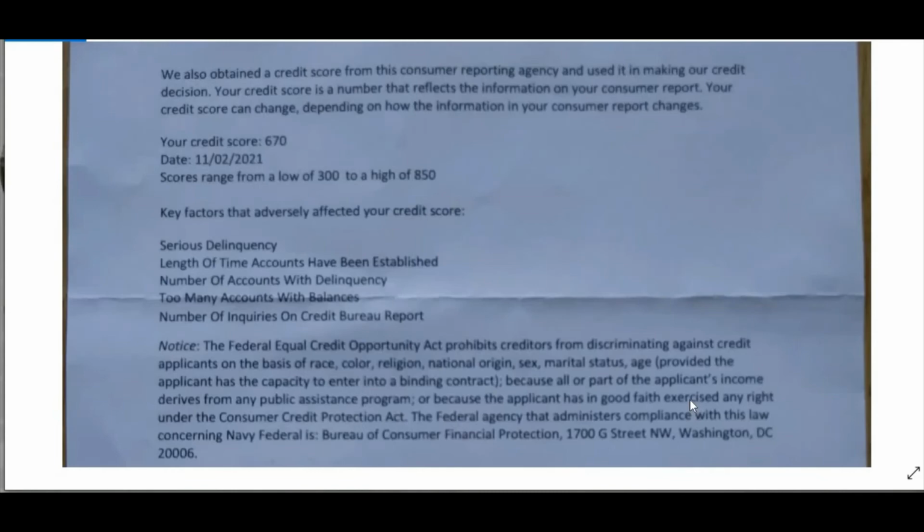I'm at 670. I wish they would have had the Navy Federal internal score on here so I can go over that, but I believe my internal score is pretty good. I believe my internal score is in the 3 or 4s with Navy Federal. I don't remember what it was last time I saw it. I believe in the 3 or 4s.